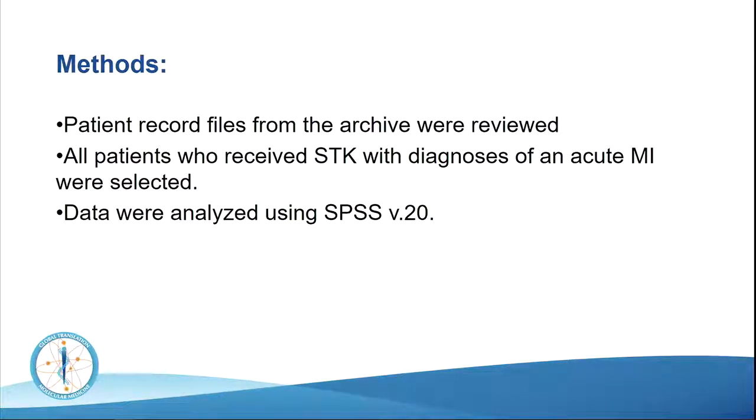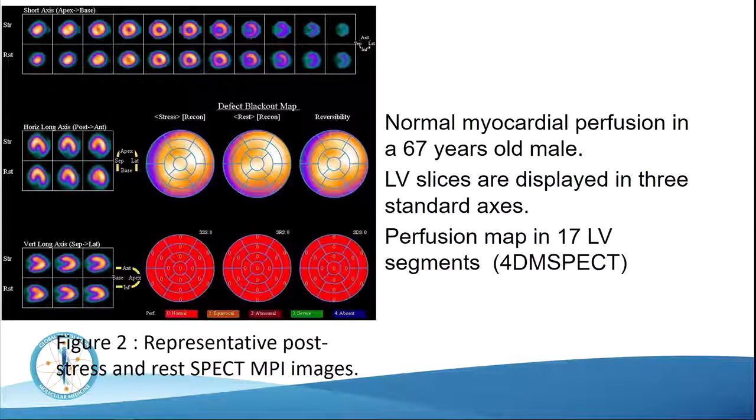So all patients who received streptokinase with a diagnosis of an acute MI were selected, and the data analysis was done using SPSS. All these patients underwent SPECT myocardial perfusion imaging with MIBI, technetium-99m MIBI, and we used a dual head gamma camera. So this is a representative image of a normal perfusion scan in a 67 years old male. We are using 4DM SPECT for analysis.